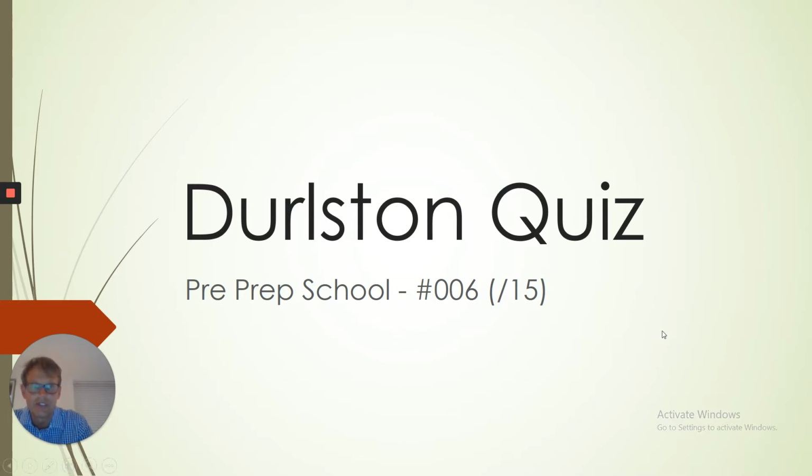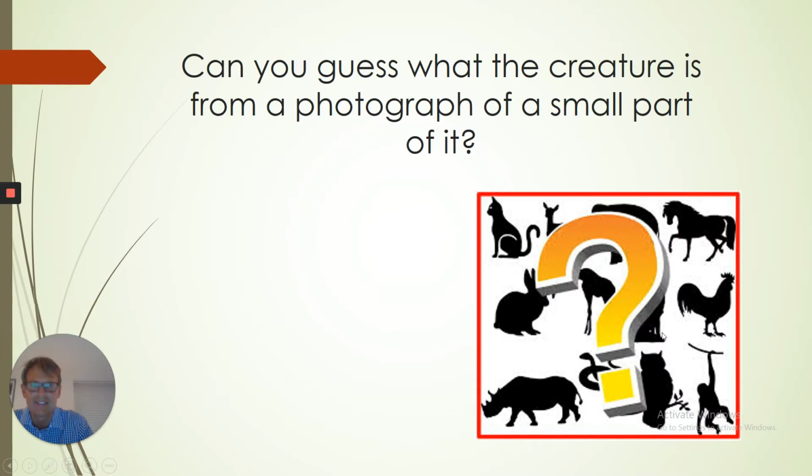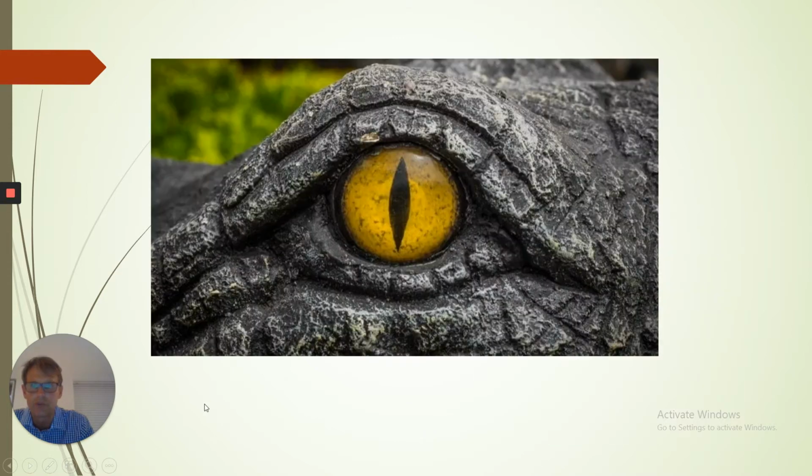Now, the first section is exactly the same questions as I give in the middle school. So I hope you don't find them too hard. I'm sure you'll manage. But this is our classic round. Can you guess what the creature is from the photograph of a small part of that creature? So here's the first one. So what animal, creature, fish, bird, insect is that one?